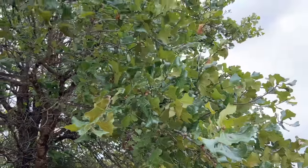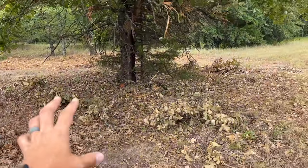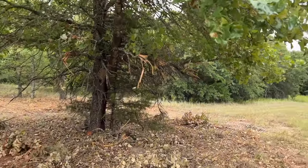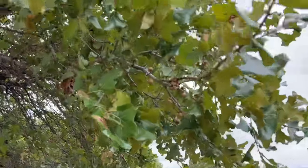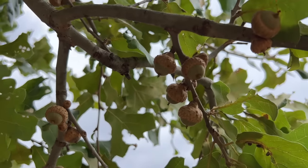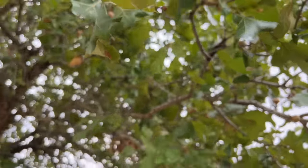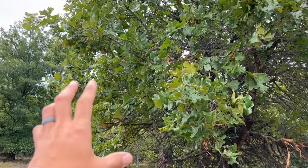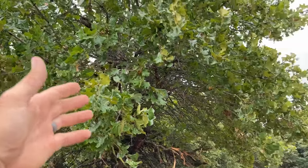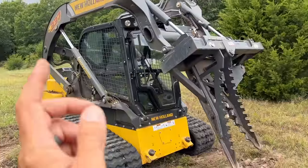If I would have mulched this up, cleaned this area up before early spring, how many more acorns would this tree have on it? Even though it's pretty loaded down right now with acorns that will feed the wildlife all winter, this whole tree may have had a 50% reduction in an acorn crop because of the water that it was not able to get. So I'll quit talking and get to work.